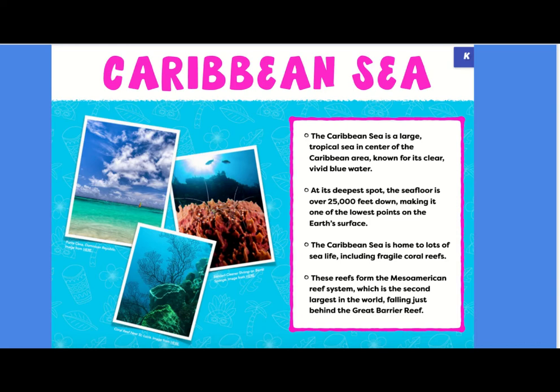The Caribbean Sea is not only gorgeous looking at it from outside, but when you go under the water, it's filled with coral reefs and beautiful fish and creatures. It's one of the lowest points in the Earth's surface, 25,000 feet down at the deepest spot. It's home to lots of sea life, including coral reefs.